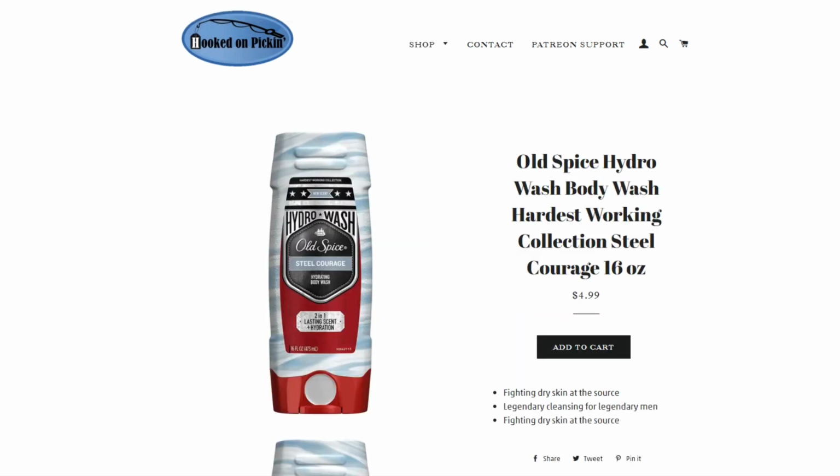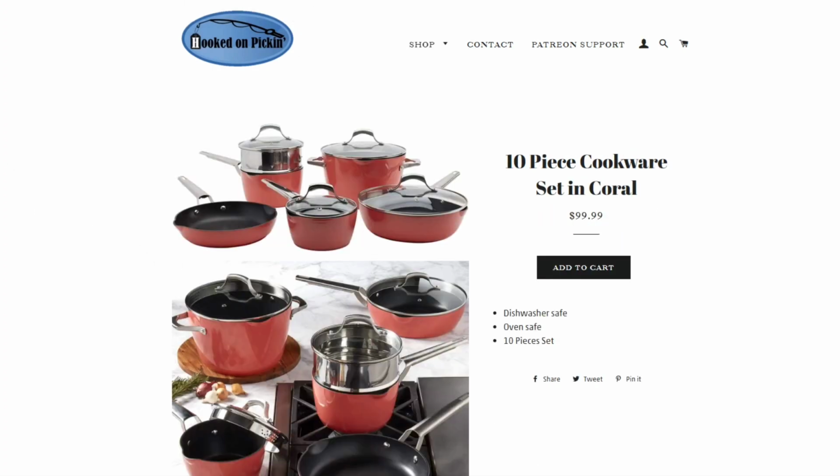Then we have the Old Spice Hydro Body Wash. This is from the Hardest Working collection. Steel Courage is the scent, 16 ounces, $4.99 a piece for those. Then we have the 10-piece cookware set in coral, or kind of an orangey red color. Online, I looked them up, $149 is what you'll pay on Amazon for these. So $99.99 is a perfect price for this.